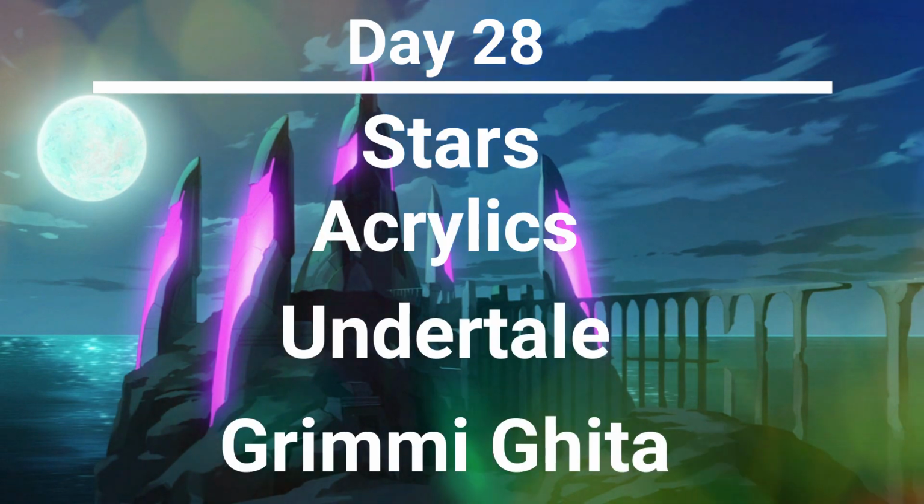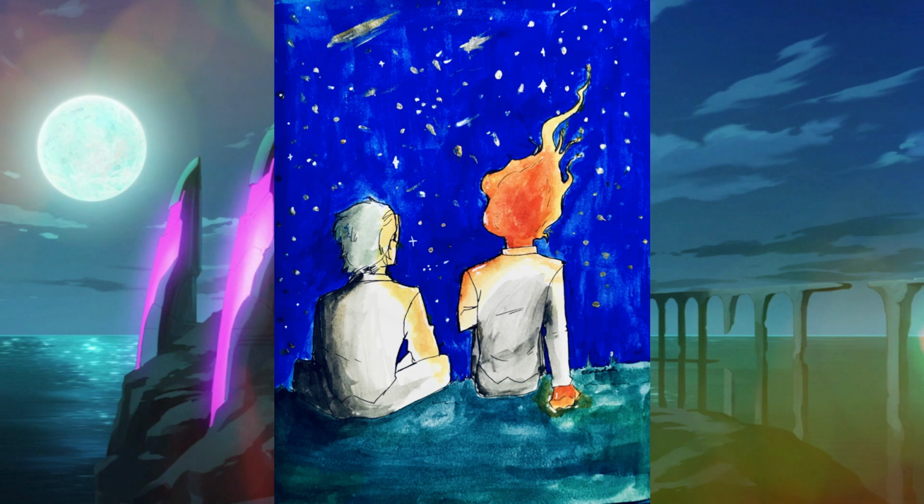Day 28. Stars, Acrylics, Undertale, and Grimmijaggers. Very messy and the colours are off, but I'm quite happy with it all the same. I love Grillby, and I think that after being stuck underground for so long, he, along with the others, would appreciate the night sky. Grimmy is a human he met, and they became friends. Maybe Grimmy is teaching him the constellations. I think that would be cute.